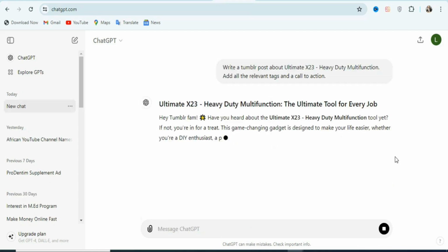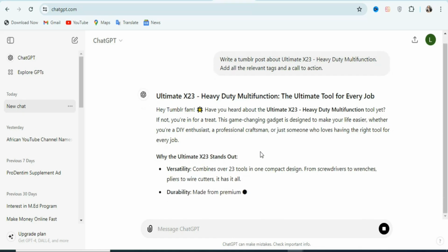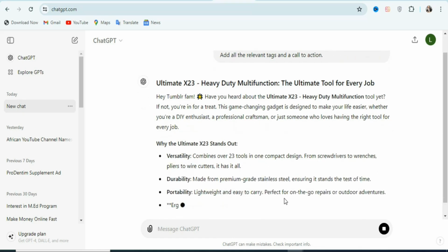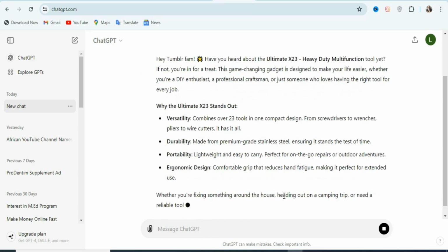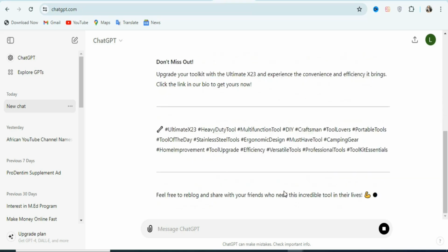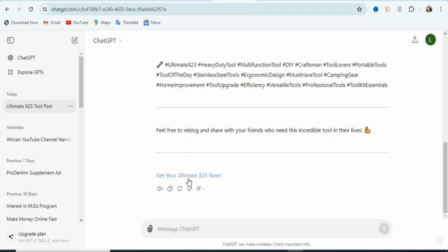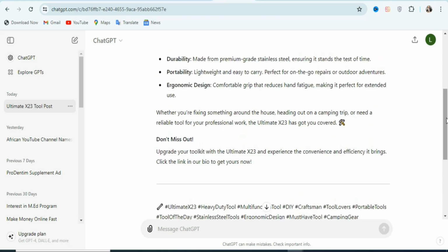Once you click on it, you can see it is writing the post. You can see everything. It is writing the post for you. So just wait for it so that it can write everything for you. As you can see, it is writing everything. You can see it has finished writing the post. You can see these are the tags. You can see your call to action. And then when you scroll upwards, you can see this is the post.